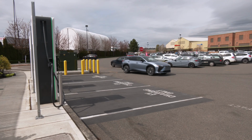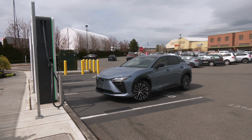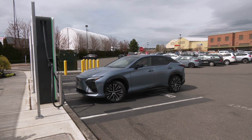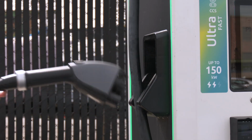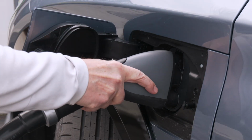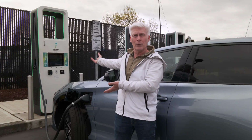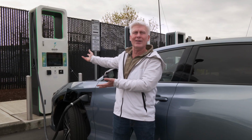When it comes to charging, the max intake rate is 150 kilowatts. A fully spent pack can juice from 10 to 80% in 30 minutes in ideal conditions at DC fast charging stations like this one. Lexus offers 30 days of free Lexus car rental over the span of 3 years. You know, in case you want a road trip and don't want to deal with stuff like this.